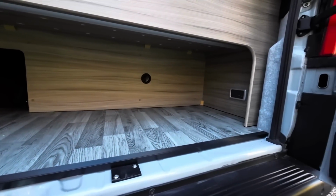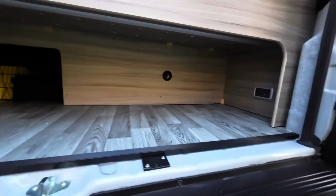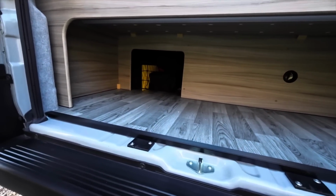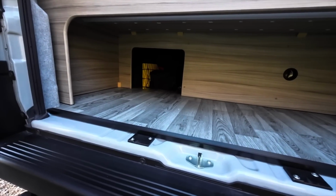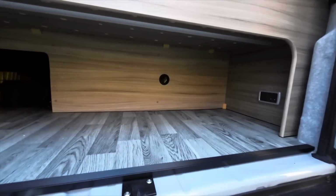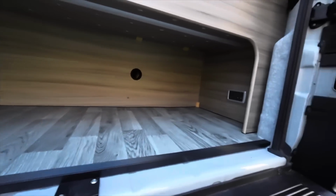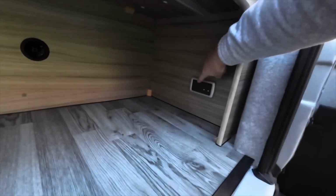Okay, so this is the boot area. As you can see, we've got nothing stored in at the minute other than what's inside the van. You can see through that little access port there. There's a net to stop stuff flying through. There's going to be plenty of stuff in here in the summer, chairs and the like. There's a heater vent into there just to keep the temperature okay in the back. And then over here, 230 volt plug and a light in the back.